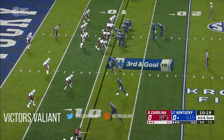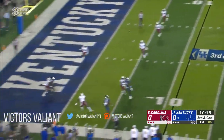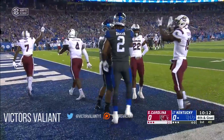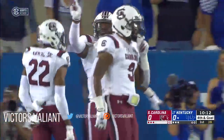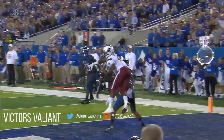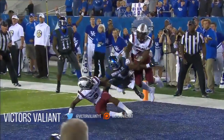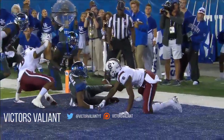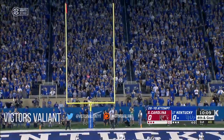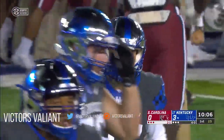In the slot to the 3-receiver side. Wilson looking that way. Corner of the end zone. Knocked away. And incomplete. And Kentucky, after having 3rd and goal from the 1, will be forced to bring on the kicking team. Keyshawn Nixon. Thing is, he maybe was there a little early. Was there contact? Yes. And Kentucky strikes first. The mood matches the Cats' uniforms.